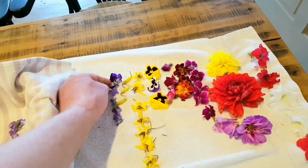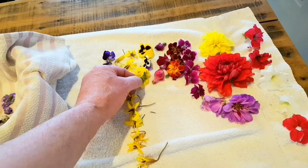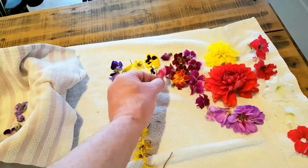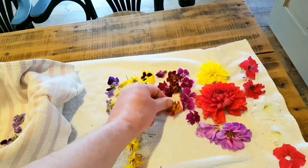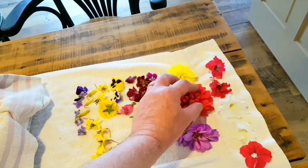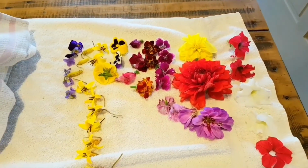The violets, the stem has to come off. The trout lily, the stem has to come off. The pansies, the stem, any green comes off. The snapdragon, the green comes off. The marigolds, we just pull all the petals out, same with the dianthus, and the dahlia and the petunia, you just tear it up. So I'm going to do all that now and then wash them.